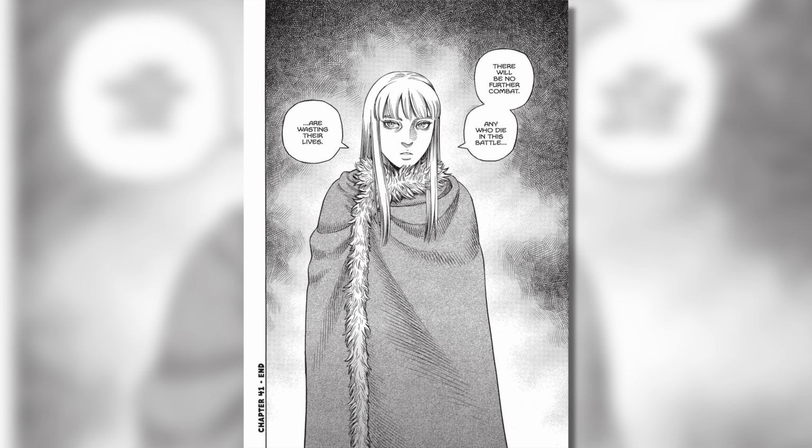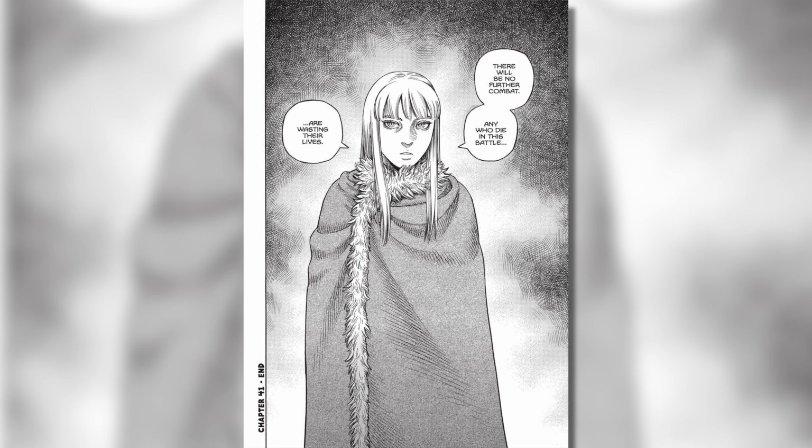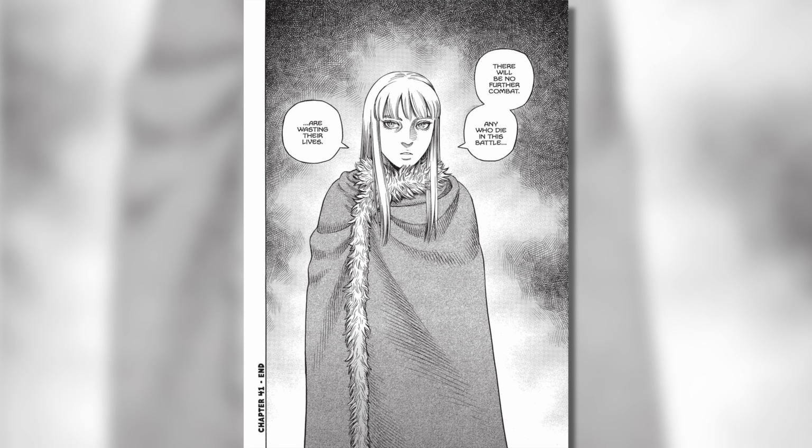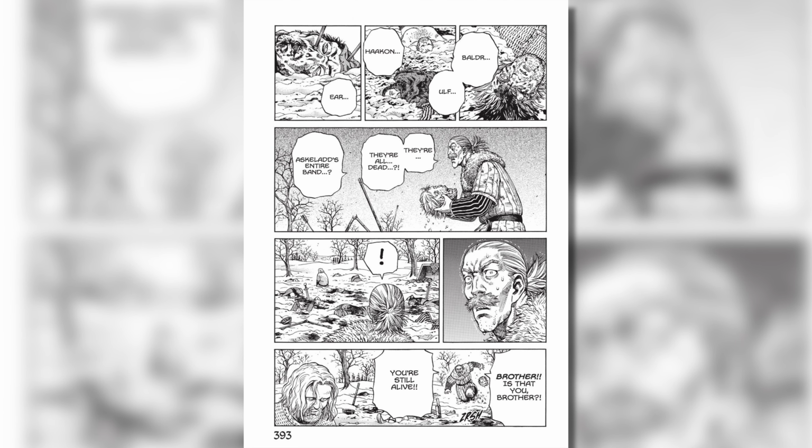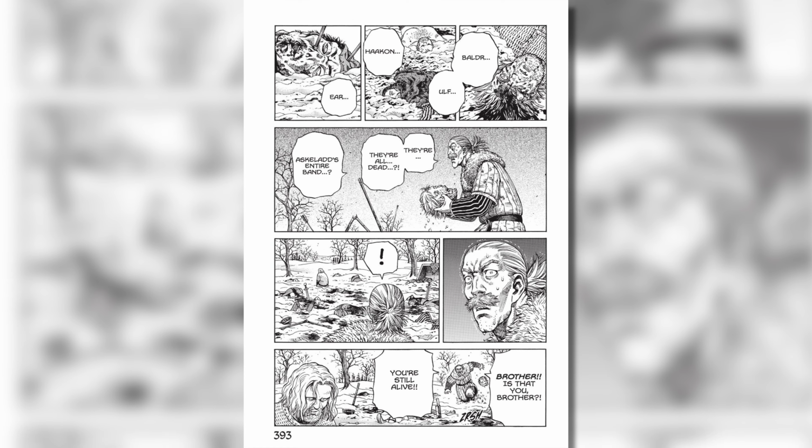But just then the prince arrives. There will be no further combat. Any who die in this battle are wasting their lives. And we see the two leaders of the treachery that betrayed Aslan find each other. One of the brothers still in a catatonic state as the other finds him and begins crying.